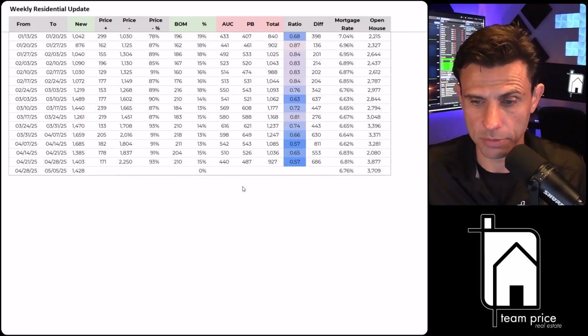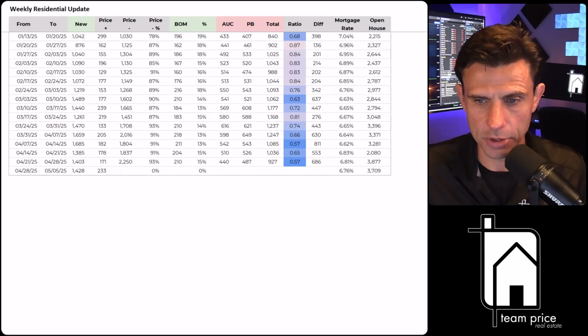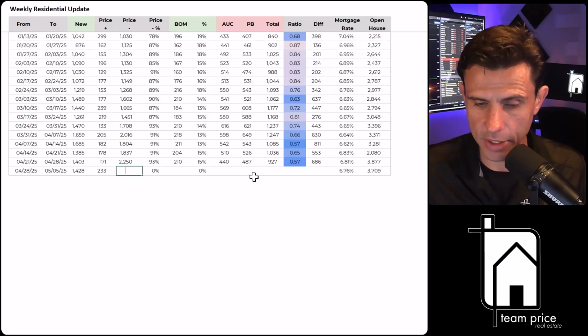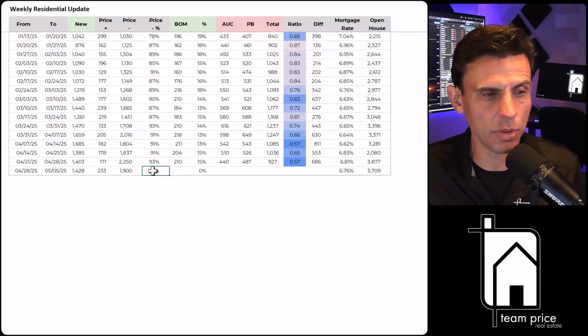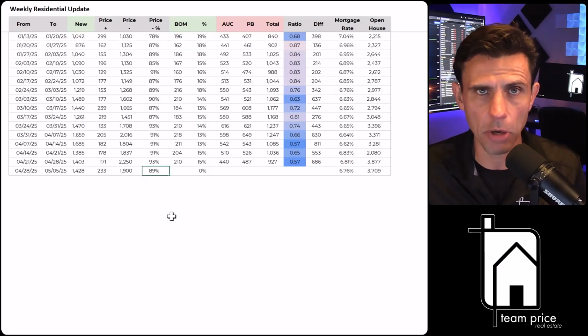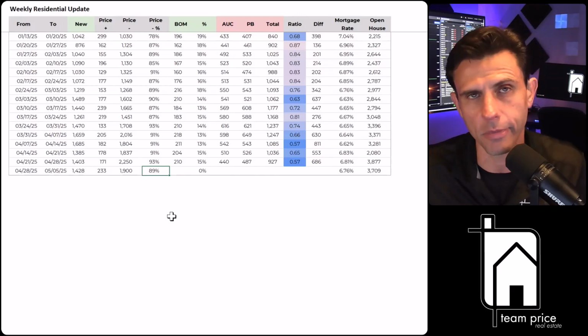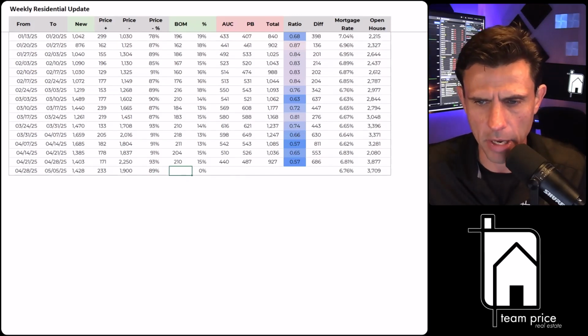Price increase, 233. Price decrease, 1,900. 89%, this number goes down. We knew this number was going to go down, this 89%. That happens towards the end of the month. That's where builders tend to increase pricing. They're like, oh, prices are going up. Prices are going up. And then what happens? They start lowering prices. So we knew that was going to happen. Not a big deal. Let's go to back on the market.